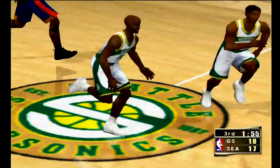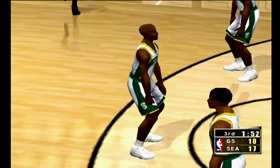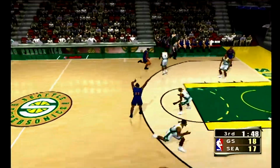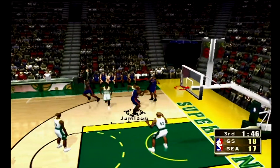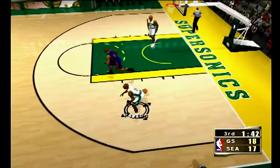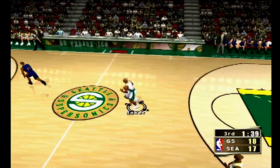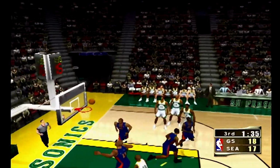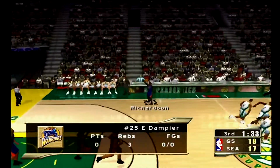Payton drops it in from about 16 feet. Man, he can make that shot in his sleep. I love watching this guy shoot. 1 point separating the teams. Releases. Baker crashes the defensive glass. He was up there on the glass and came away with a defensive rebound. That's good hustle. The Sonics can take their first lead in quite a while with a bucket here.